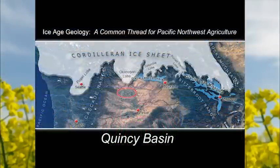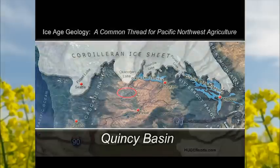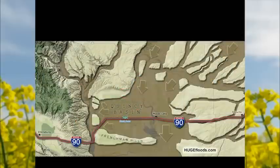So the Quincy Basin is an important place for a couple of reasons. The main point is, story time, the Ice Age floods were powerful and moving quickly and going all the way to the Pacific Ocean. But wait a minute now. We've got places where that flood water stopped. And the Quincy Basin is one of those examples. Fast-moving water over dry falls, but the water stops as it fills the Quincy Basin, and then picks up speed again, and then stops again when it gets down here to the convention center.